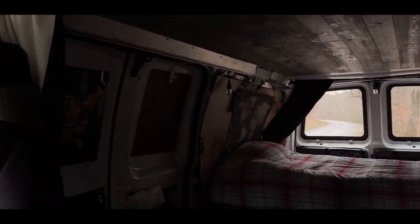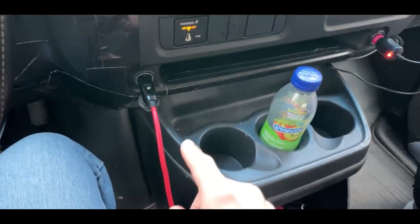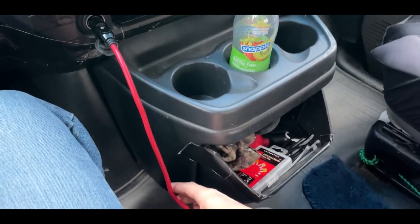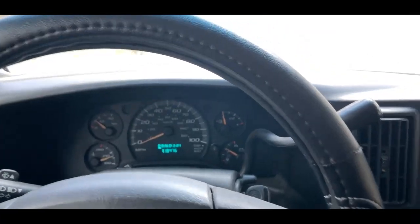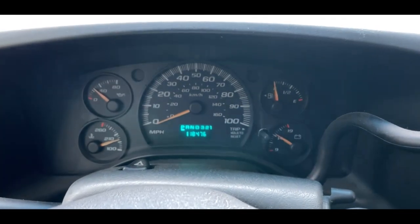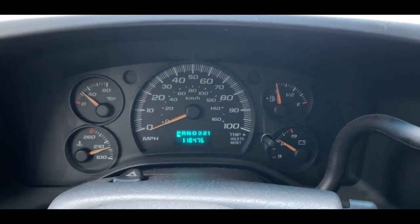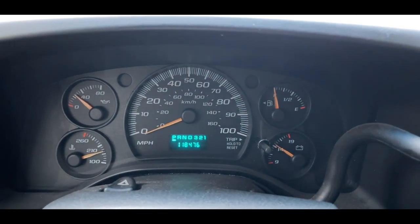Here's what the back of my van looks like if you're curious about that. I'm just going to charge my Jackery 240 watt hour battery back there that's in between my safe and my nightstand with this really nice and thick red 12 volt extension cable while I drive. My van is currently running. It's pretty much warmed up. It's almost 9 o'clock in the morning and my mileage is at 118,476. I have to change my oil in about 1,000 miles after that.